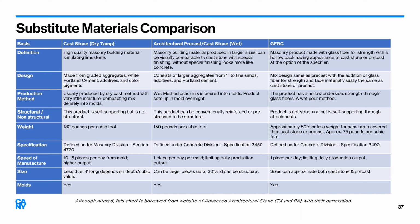Do I need to acid wash this? A lot of the precast and cast stone does get a light acid wash before it comes to the building or before it gets coated, so things have better adhesion, just to take the sort of cream off of the new units.